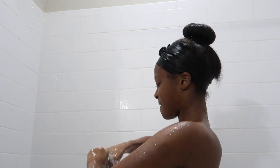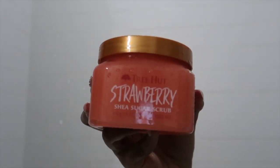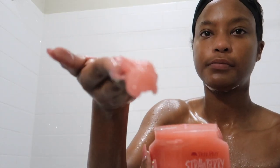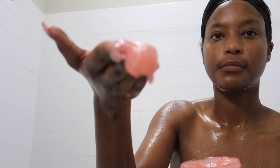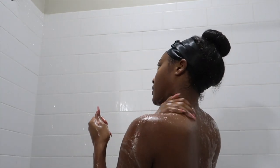So, yeah. On to my favorite part, I use the Tree Hut Strawberry Shea Sugar Body Scrub. When I tell y'all, this sugar scrub smells so good. For real, this is what really does it for me. Like, the lavender scent from my body and feminine wash plus the strawberry sugar scrub, y'all better come over here and get one of these. It's a strawberry sugar scrub. This exfoliating body scrub removes dull, dry skin to reveal glowing, soft, and smooth skin.